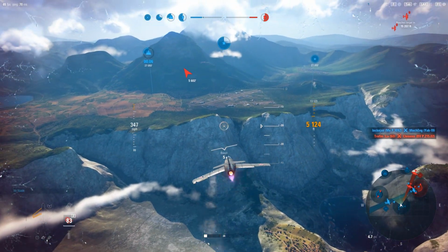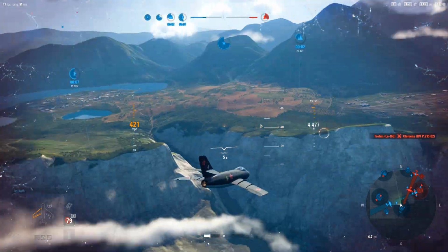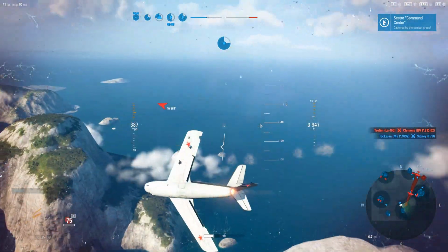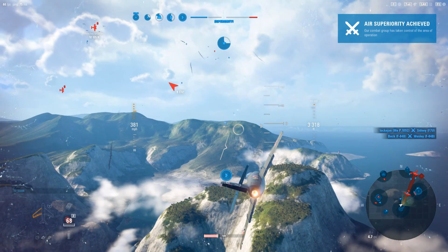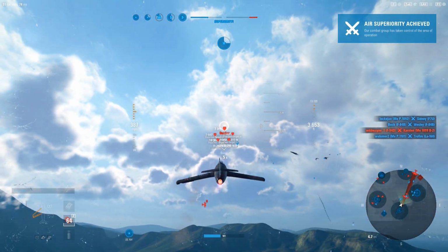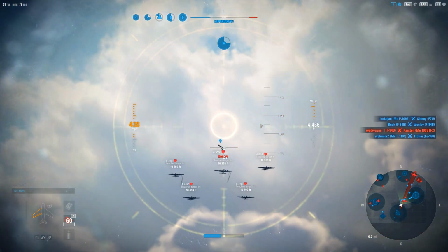Alright, we have... There's no air bases, of course not. Air supremacy achieved. That certainly helps the situation a little bit. And we're getting some hit points back. Geesh, I wish we had a repair base around here. That'd be so nice.